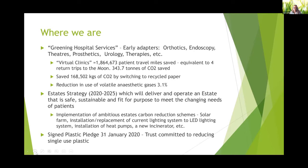The other thing as well is we are installing and replacing the current lighting system to LED. So part of our reactive maintenance and also preventative maintenance regime is, whenever something goes off, we change that system to LED. At the same time, the trust has managed to acquire funding from the SALIX funding for decarbonizing estates. We managed to win 33 million funding from SALIX, and that will fund some of the installation of heat pumps, a new incinerator, and also a wider installation of LEDs.